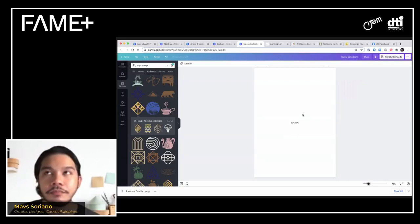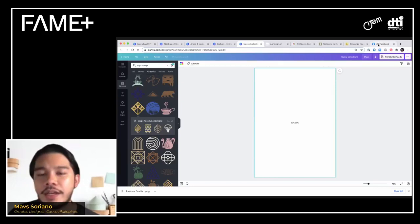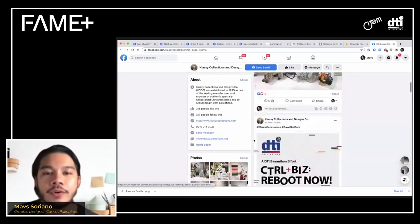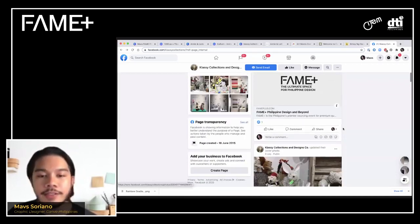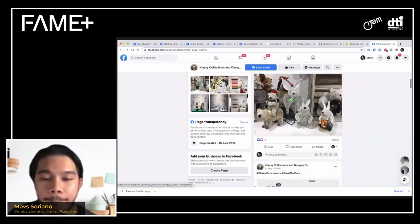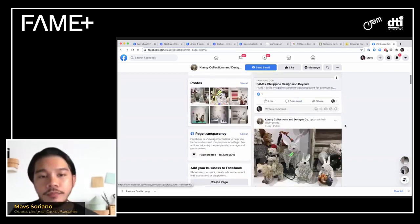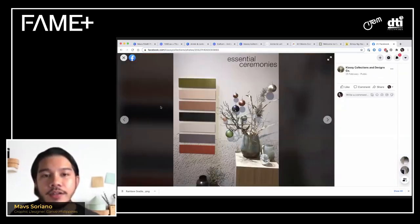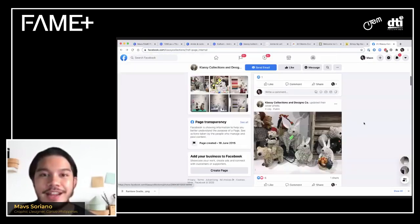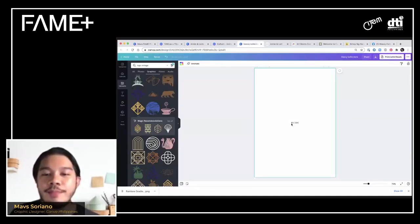A voucher for KCGC. What does KCGC mean? I looked it up on Facebook. We have Classic Collections and Design Co. I didn't see the website of KCDC, so I'm basing it off their Facebook. I'm checking here. Oh, I see the fonts here are more sans serif. So let's use sans serif and whites to highlight what they are selling. So we're going to go here and make a KCGC voucher.